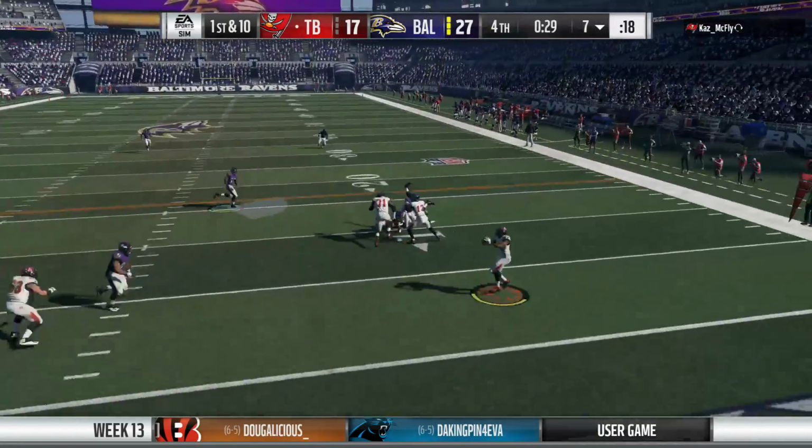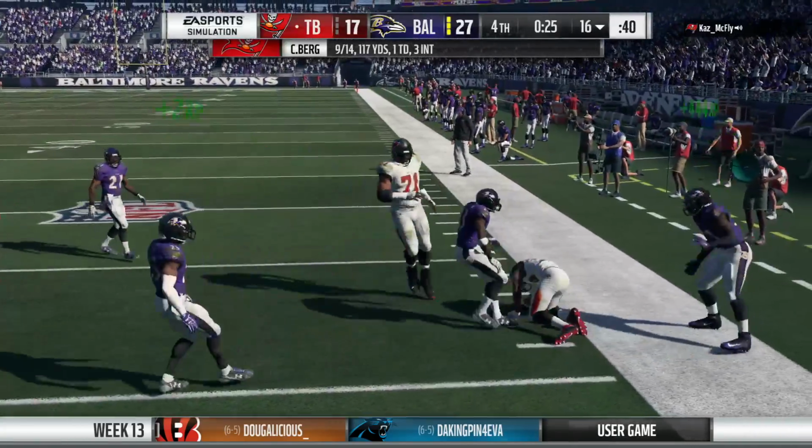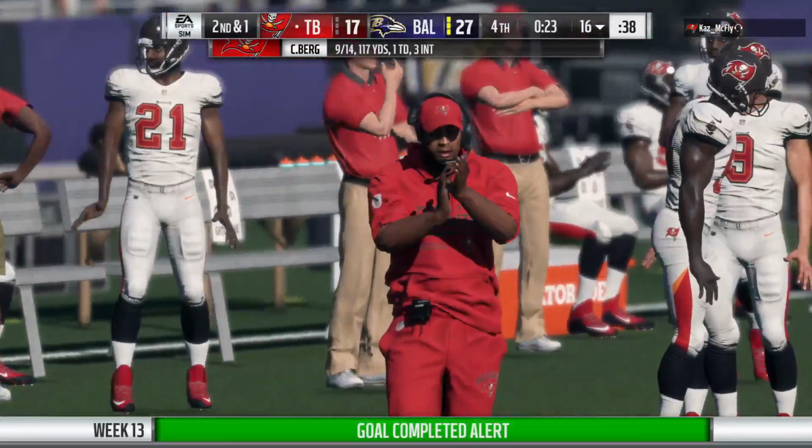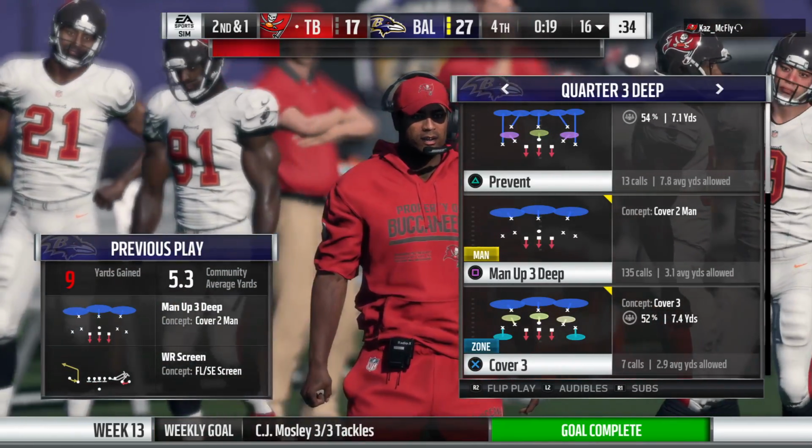They go back to the air here after the INT on the last drive. And Matthews has it right side. And able to get it here to about the 16-yard line. Give him 9 there on the first down completion.